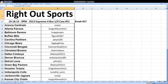Printing plates are always, always great. In Prime 6? No, not Prime 6. No, Supreme, yeah. Yeah, Prime 6, you're right. Printing plates are always autographed.